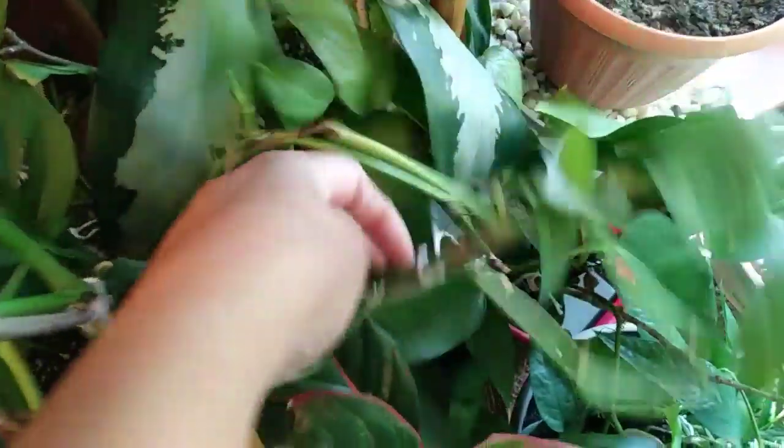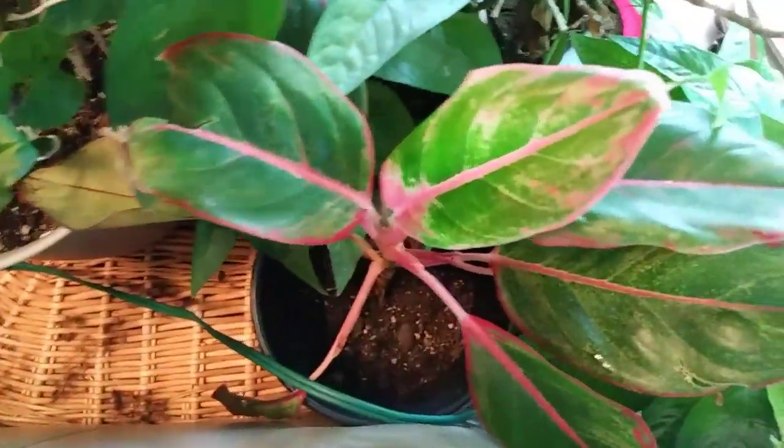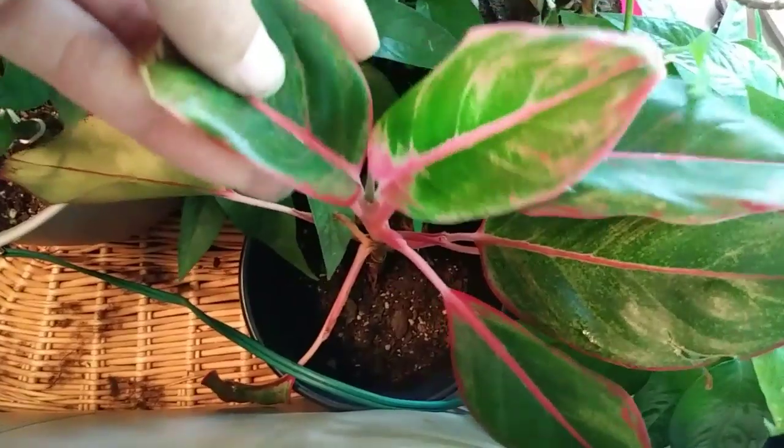It's probably really hard to see, you guys. I'm sorry. It's a big pot full of Cebu blue down here, and look how beautiful those leaves are. And then right next to it to the right is another Cebu blue right here, and these are all partially staked up. Right next to them is an Aglaonema red.